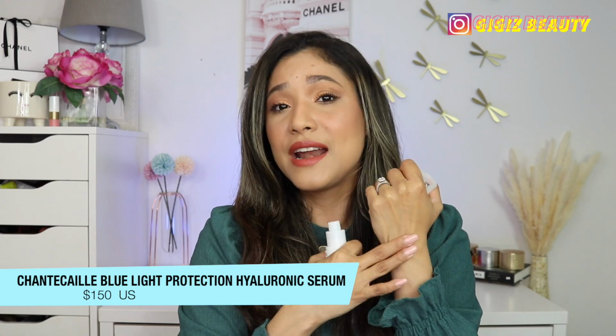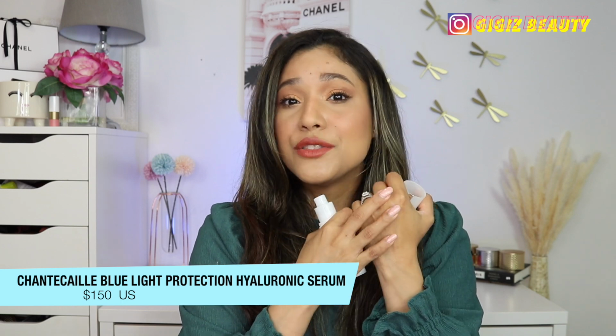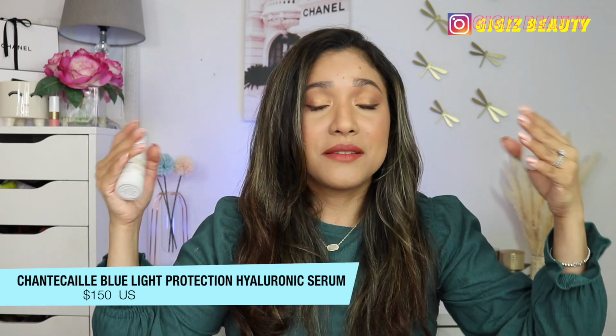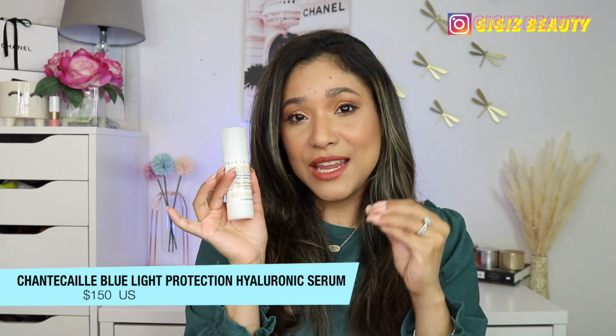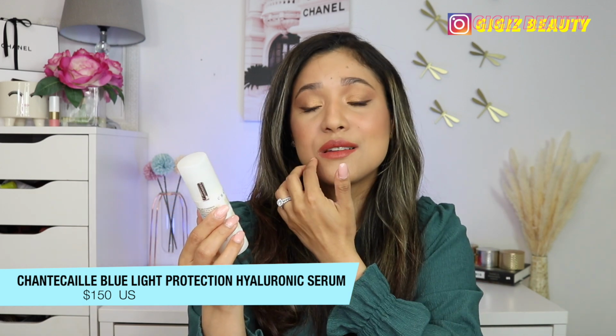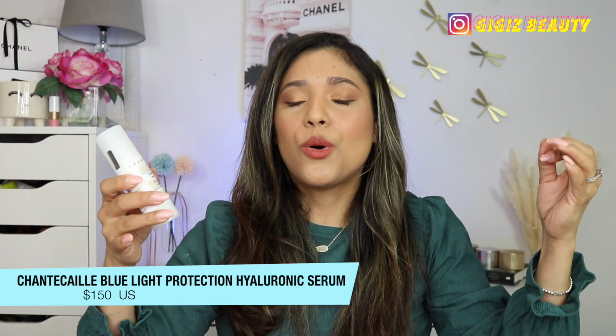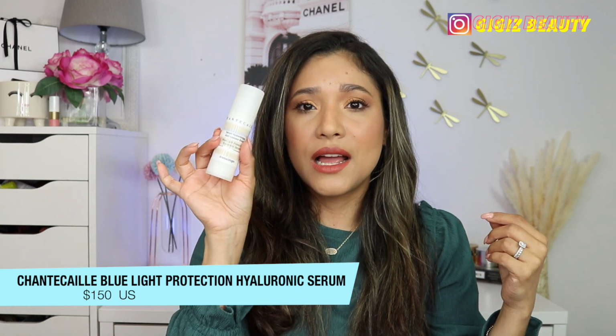The ingredients that Chantecaille uses in their skincare are also beautiful. They're sourced throughout different parts of the world to make really high quality ingredients and high quality products. This hyaluronic acid I love because it has a blue light protection, so we're always exposed to our cell phones, to computers, and that blue light is gonna help to protect.